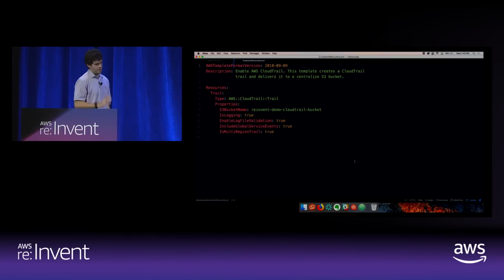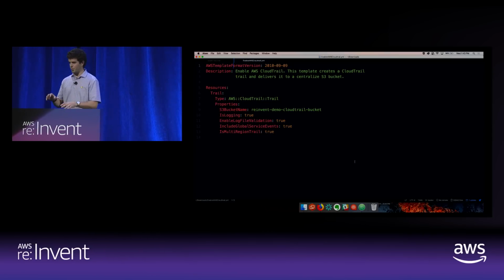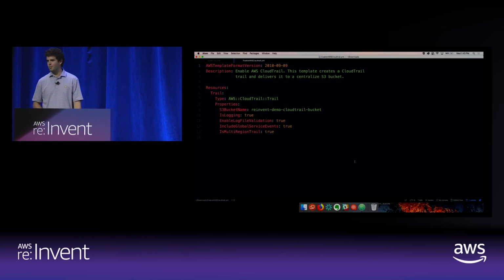This is a full CloudFormation template. This is a template, and if you're quick, you could probably type this template down on your own keyboard while I've got it on here. And if you're watching on YouTube, you can just pause now and take a look at the code.